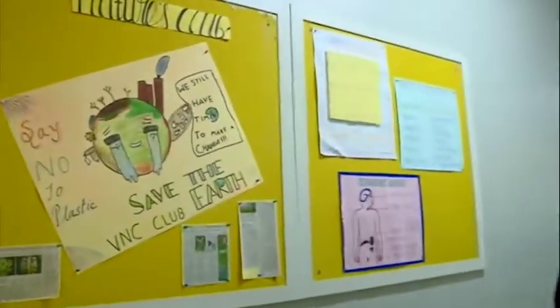From here, now we will be moving ahead towards the physics lab. Physics lab.